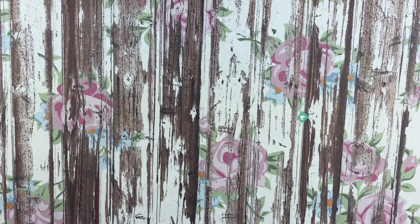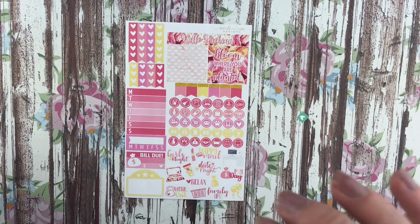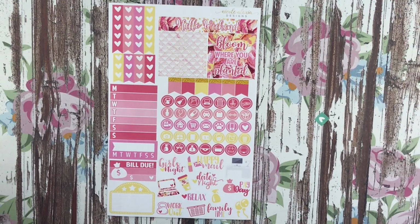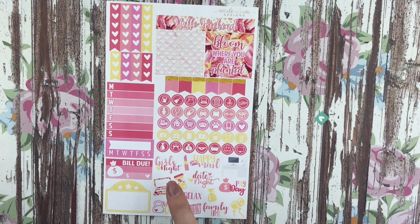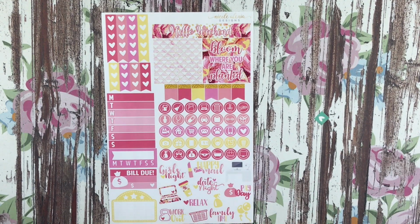So the next thing that we have is the personal kit, and there were some reformats on this as well, so I'm going to go ahead and show you guys. Your first sheet here, let me zoom you guys just a bit, has the same layout as far as the bottom icons go as the first page in the deluxe kit. So those have just been updated to match that.